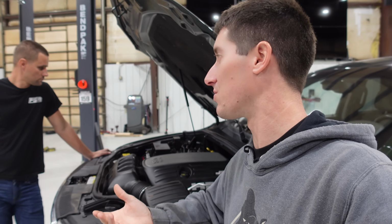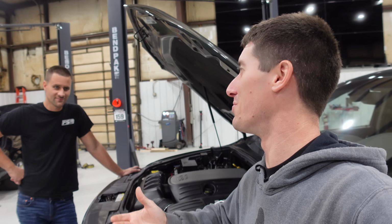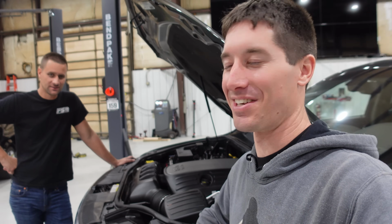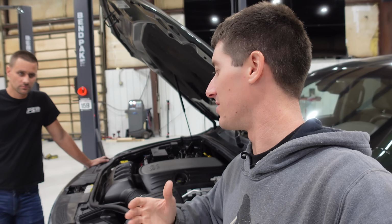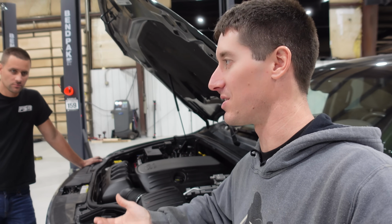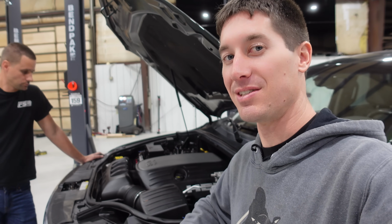Of course, it's not a critical recall. It's not the Takata airbag recall. That's like the only one that's critical anymore, if something's going to explode out of the airbag and you're going to have a bad day. So the dealership said that there's a lot of recalls where they can just sell the car anyway and it'll get fixed at a later date. So that's what ended up happening to this.